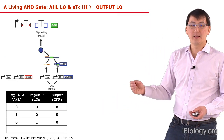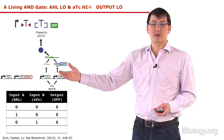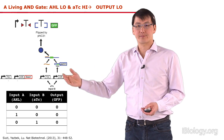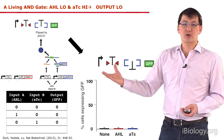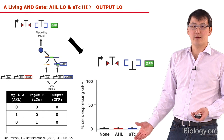Now we have a second input. So suppose you add ATC, anhydrotetracycline, to the media. This induces expression of the blue recombinase, which flips the blue bracketed terminator. And that leads to a circuit that looks like this, where the second terminator is now upside down and no longer active, but the first terminator still remains active, and therefore we have low GFP expression as shown here.